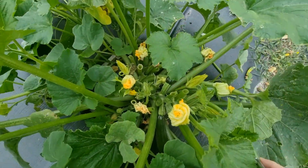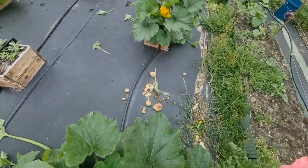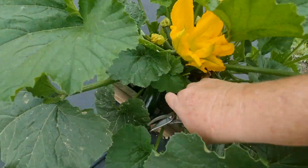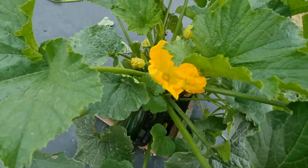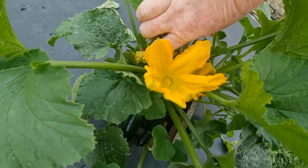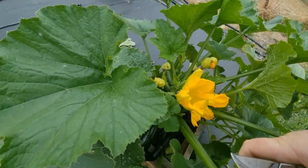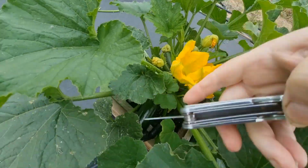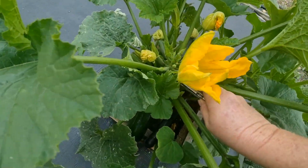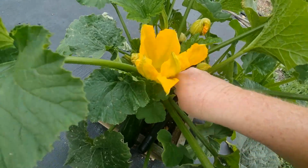These ones are still a bit small. And here's another one here ready to come in. Out of there. Alright, be careful not to cut the male flowers, which is right next to this one.